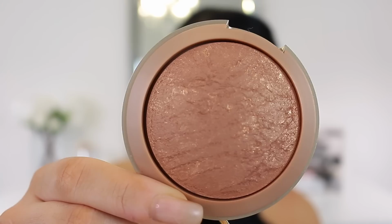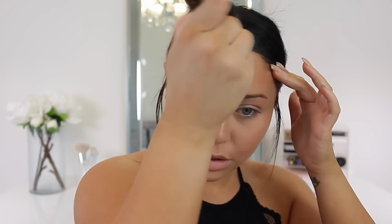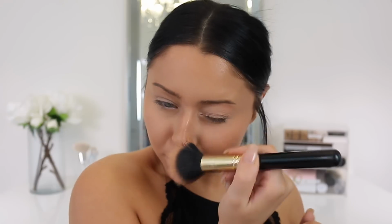Moving on, I'm going to set that with the Milani Soleil Baked Bronzer. This bronzer is beautiful. I use it all the time. It just has that beautiful luminosity without it being overly shiny or anything. It just looks really good, and it's not overly pigmented either, so it's just really easy to apply and easy to blend out. Definitely a fave drugstore bronzer.